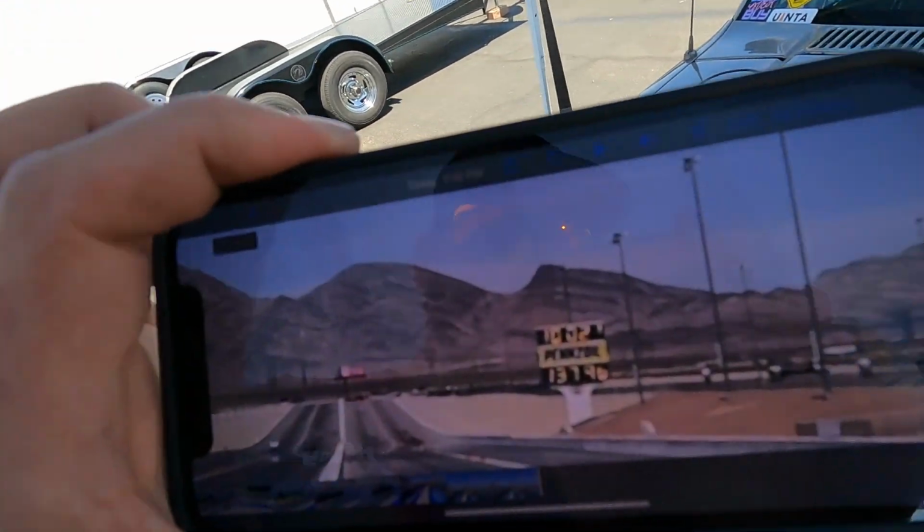Filming at the line because apparently they gave me the wrong time slip. The number on it wasn't my number, but he thought they screwed up when they put it down. Time slip was for an 11:32, and I got video here. I don't know if you guys can see it, but that's a 10:02 at 137. Hopefully it's not too windy too. 10:02, new personal best right there. Holy shit, right off the trailer. We're definitely getting in the nines tonight, boys.